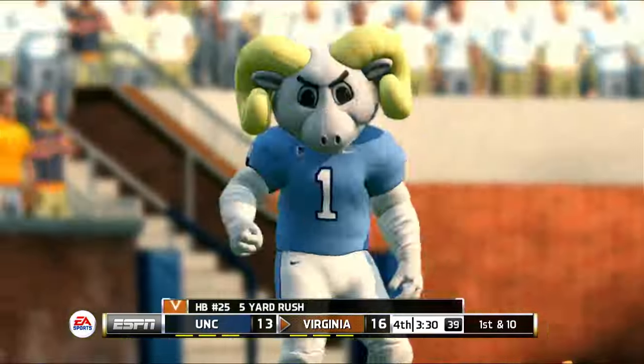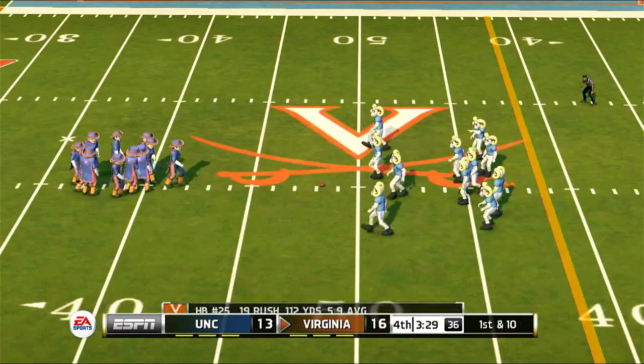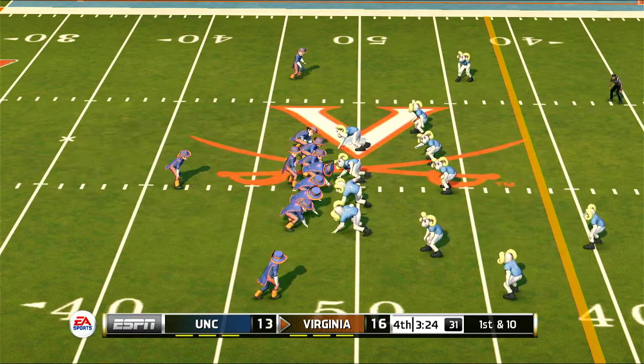Tackled after a decent run up the gut. That's going to be a first down. The back got about 5 yards on the play. Again, they go with the halfback here. And again, he picks up some positive yardage and a first down.